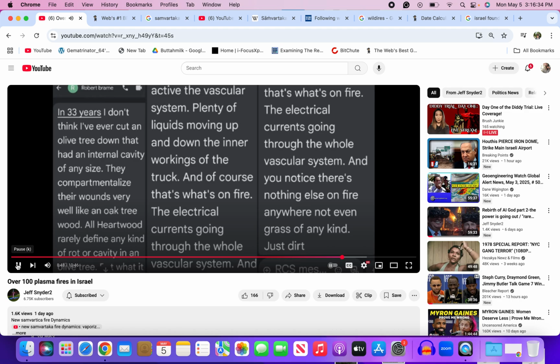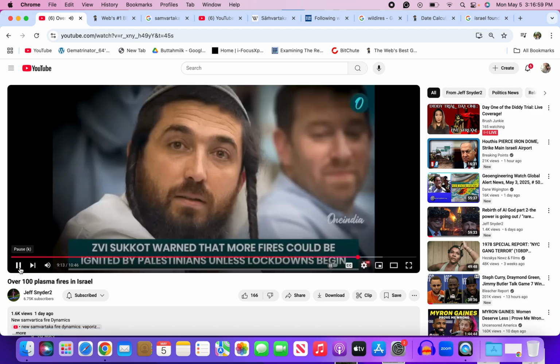And they cover some information Robert Brame has to say on the subject, that there's plenty of liquids moving up and down the inner workings of the trunk. And of course, that's what's on fire, the electrical currents going through the whole vascular system. And you notice there's nothing else on fire anywhere, not even grass of any kind, just dirt. And they're proceeding to lay down the narrative that the Palestinian men are the ones behind it.